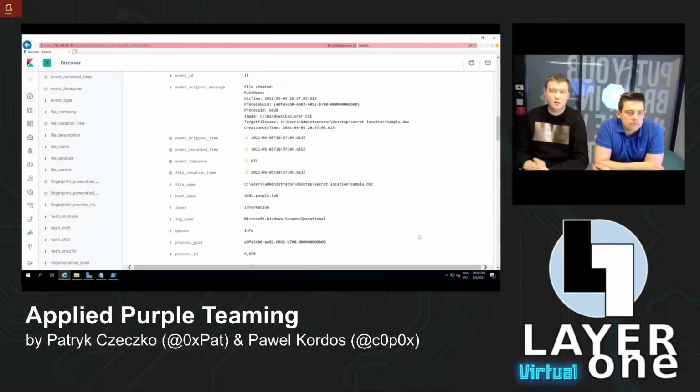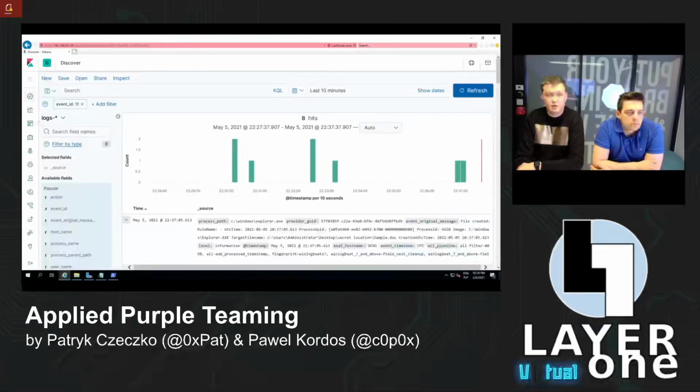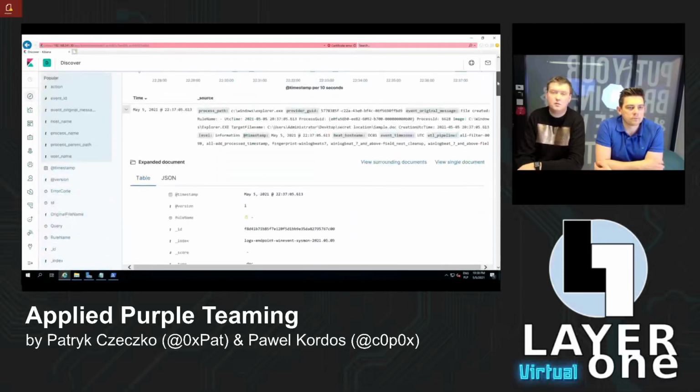But logging that, as Patryk said, could be useful for any kind of forensics to actually see what happened, because we can go back and follow the attacker's path. And as simple as that, we are able to use our event ID parameter inside of Kibana tool. And just using event ID 11, we got 8 hits within the last 10 minutes, because this is the time the lab is working.